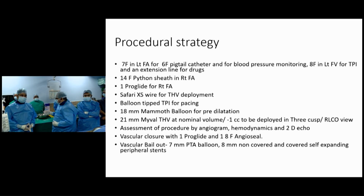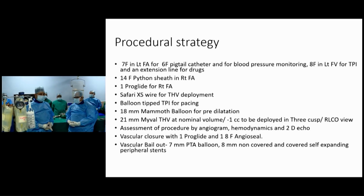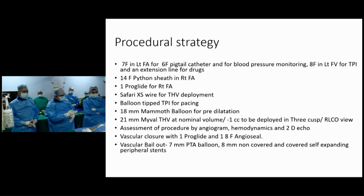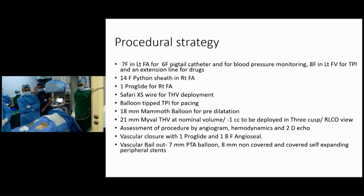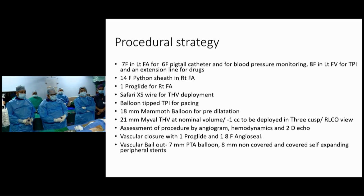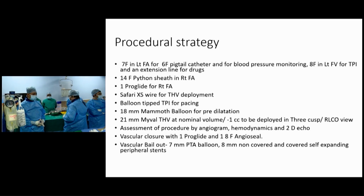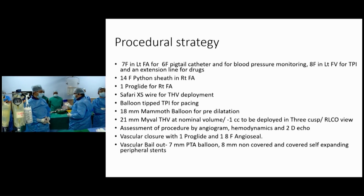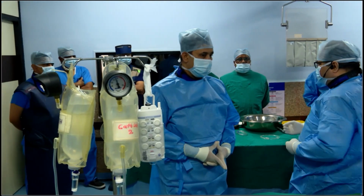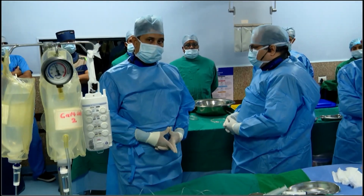I have Dr. Gunjan Shah for echocardiography for us, and then we have cardiac anesthetist Dr. Hetal Shah, who is going to help us with conscious sedation. There is a technician with him, Dheeraj Kumar. And we have a fantastic team of nurses and technicians. We have Hemant, our senior technician, Moin, and then we have Yash. We have Jessica, and we have Altaf, who's going to scrub with me for the procedure. So we switch to the procedural strategy now.